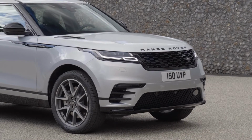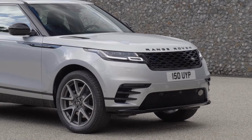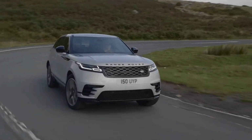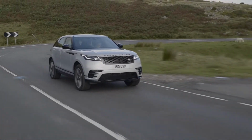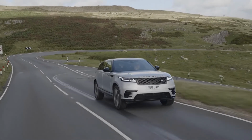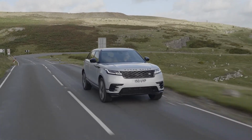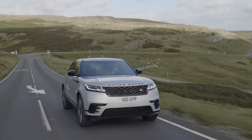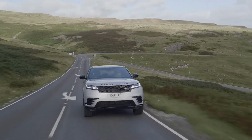Well, the story of Velar really began when we realised and we believed that there was a group of customers out there who wanted something which had the Range Rover badge, the Range Rover DNA, but they wanted something which was really distinct, really different. And that's something which is really important to us. Every single member of the Range Rover family has its own unique identity.